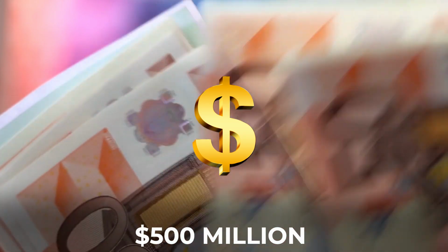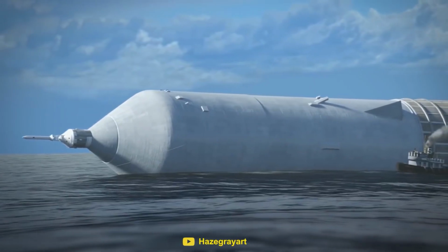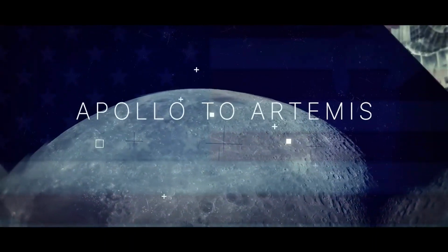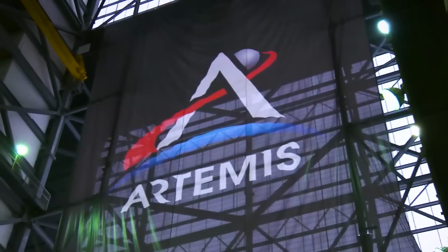The estimated cost was reported to be around $500 million, which was a sizable sum of money in the late 1960s. And there was little interest in devoting extra funds to the Sea Dragon because the US government had already invested substantially in the Apollo program. This significant budget gap prevented the project from moving past it.